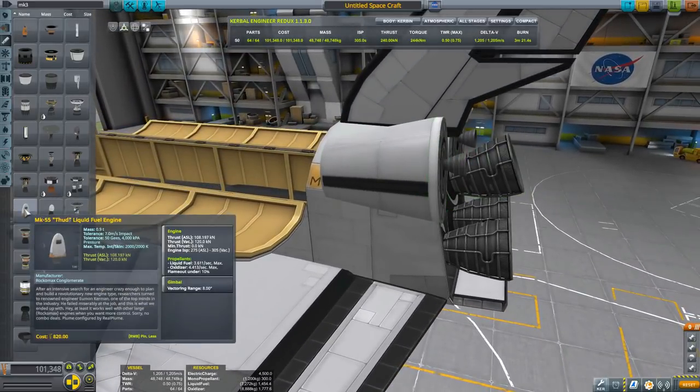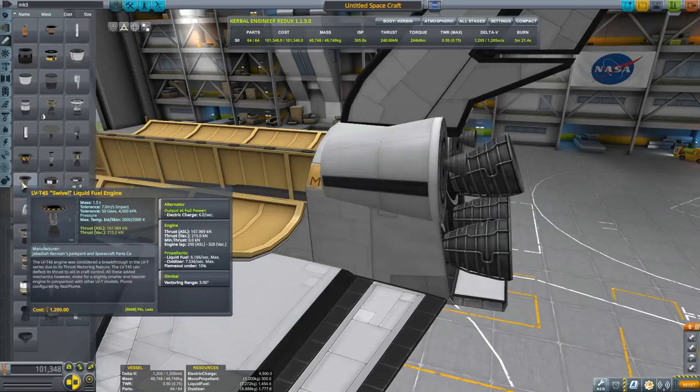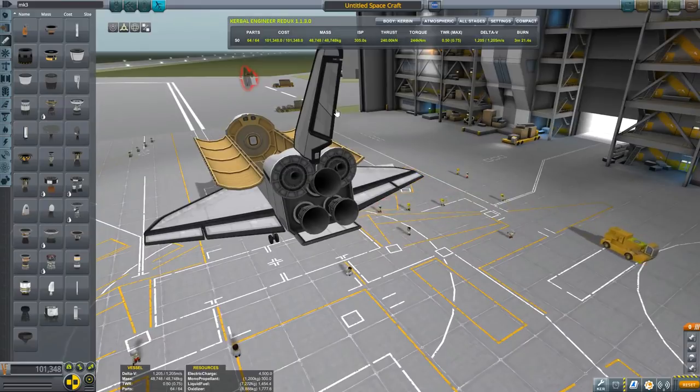That's not bad. What's the thrust here? So in a vacuum, we have 120 kilonewtons, whereas the Swivel was 215. So it's not quite as powerful. I'm just thinking, if I look at the image again, those nozzles or engine bells look too small now. How can I compare it?